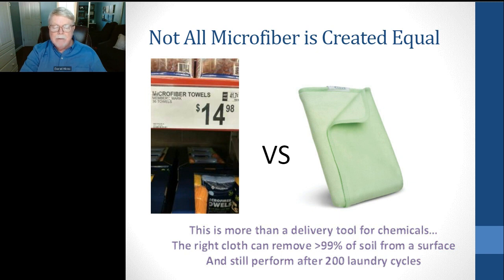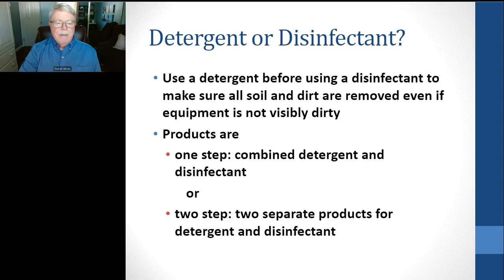But whenever I talk about laundry cycles, think about spores collected in that cloth on the right, which is capable of collecting spores. So think about C. diff. Think about things such as Candida auris, which is a fungus, and some of the disinfectants you're using may not be sporicidal, they may not be fungicidal. So think about doing a better job of soil removal. So do we use detergent or disinfectant? Use a detergent before using a disinfectant to make sure all soil and dirt are removed, even if equipment is not visibly dirty.